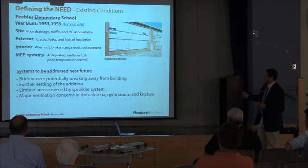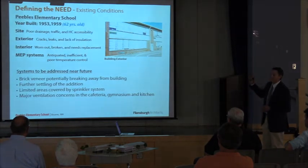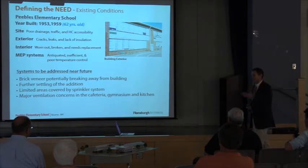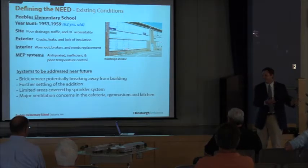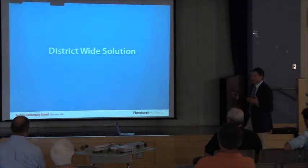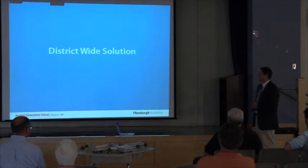There's limited areas covered by a sprinkler system, and then there's some ventilation concerns in the cafeteria, the gymnasium, and the kitchen. So again, these are some of the physical problems. But educationally, the library or media center is more of a circulation space. It's in the middle of the classroom cluster. The art room is accessed off the cafeteria, the music room is accessed off the gymnasium. Teachers, resource and plannings, they've done a great job kind of carving space out of closets, but again, it doesn't meet state standards.